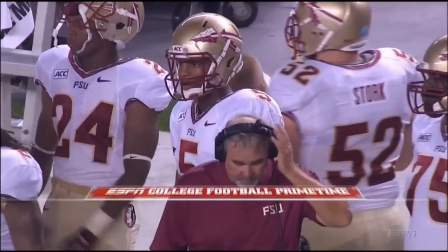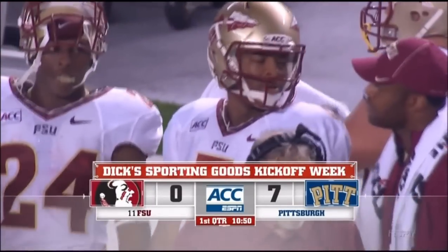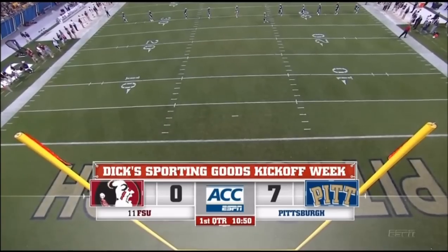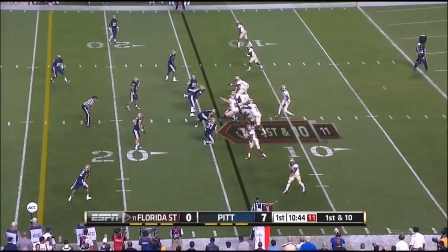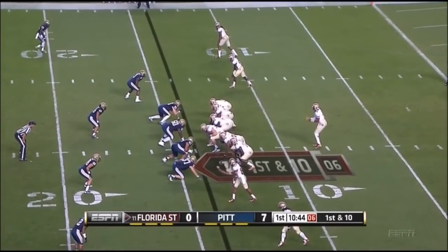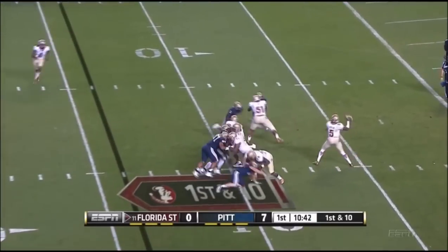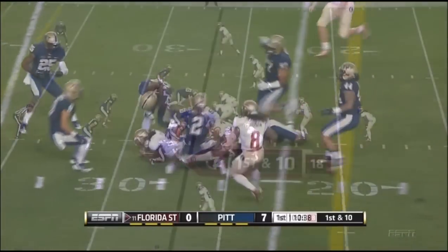Number 5 jerseys are being sold in the bookstore, and now Winston's first snap as the Seminole quarterback will come with Florida State trailing 7-0. Winston doesn't have good field position at his own 14-yard line, but Florida State is fortunate to have the football at all. Winston's first pass is complete. It's to Kelvin Benjamin. Benjamin, the big fella, is going to have a first down.